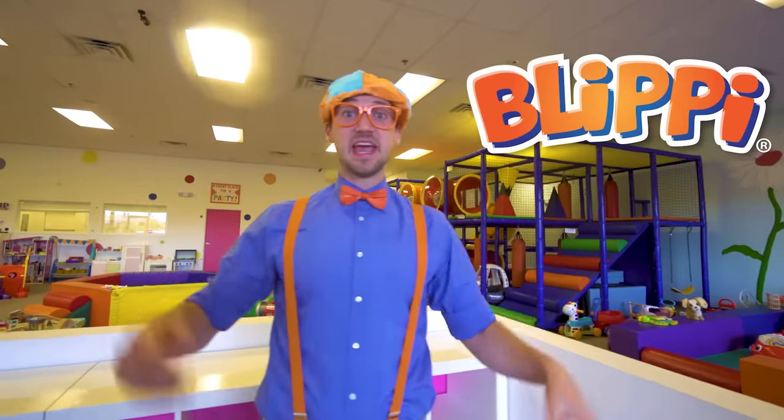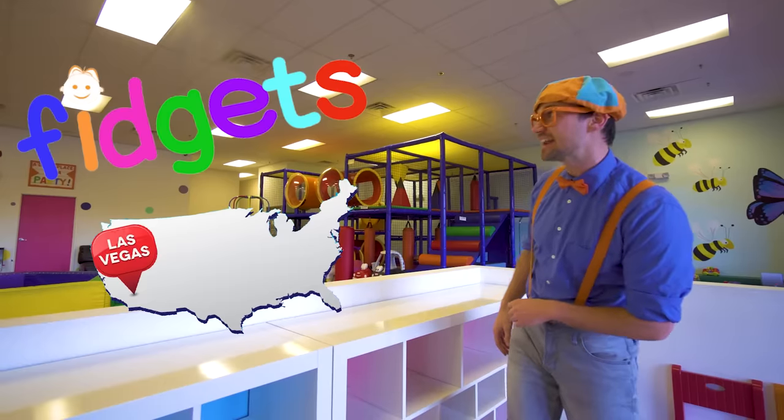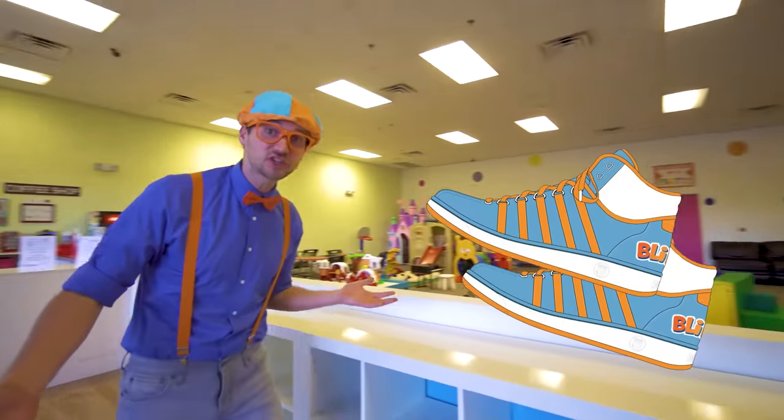It's me, Blippi. And today we're at Fidget's Indoor Playground in Las Vegas, Nevada. Woohoo! But before we play, we have to take off our shoes.